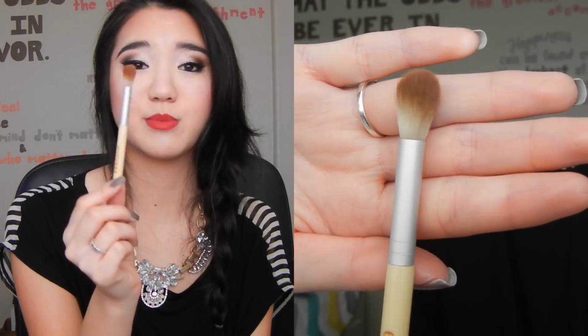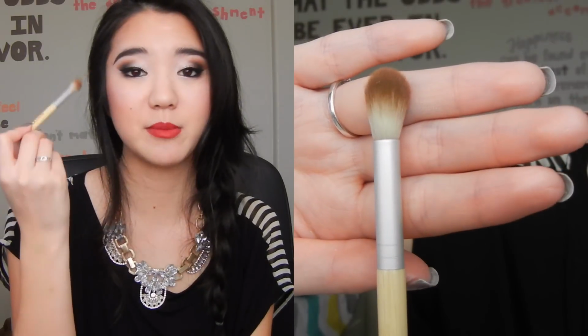The next brush is an Ecotools brush from one of their little travel sets. But this is my favorite brush for applying my blending color in my crease. And right now I'm using MAC Moleskin. I've used it with Urban Decay Naked, all those really light medium tone browns. This does a flawless job of just seriously blending. I mean, you could get one of these with no product on it. I actually have 2 of these. One of them has nothing on it, and if you ever feel like you need to blend, again, blending is your friend.